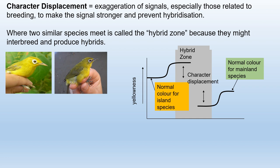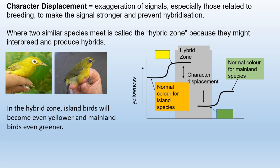But what you can see is that when they get inside the hybrid zone, where hybridization is possible, suddenly they change into more extreme versions of those differences. So in the hybrid zone, the island birds will become yellower still, and the mainland birds will become greener still. And that change from what the mainland species does outside the hybrid zone to what it does inside is called character displacement. And similarly, from what the island species does outside the hybrid zone to what it does inside, that difference is character displacement. They've changed the character to emphasize the difference that was already there between the two species.